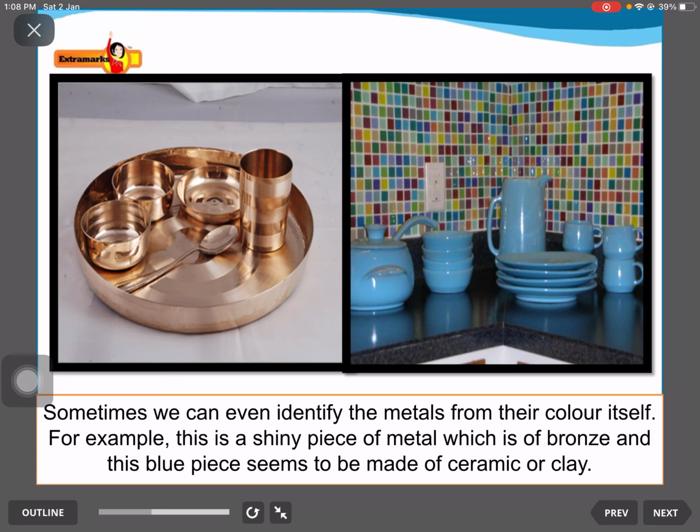Sometimes we can even identify the metals from their color itself. For example, this is a shiny piece of metal which is of bronze, and this blue piece seems to be made of ceramic or clay. So this blue ceramic is famous. You must have heard about the artisans of Rajasthan. They made beautiful ceramic dinner sets and vases.